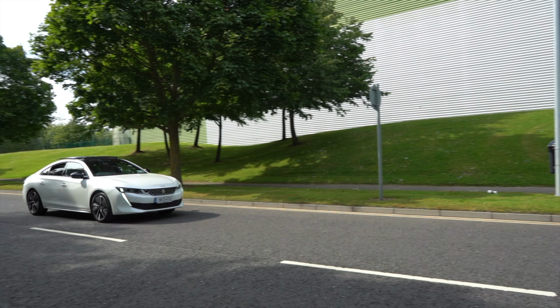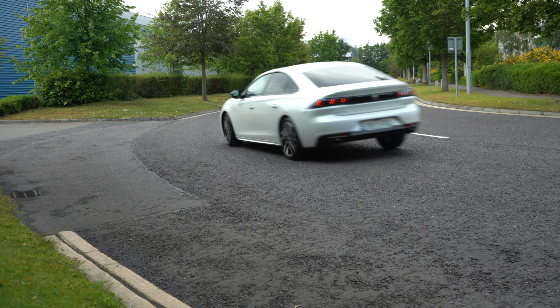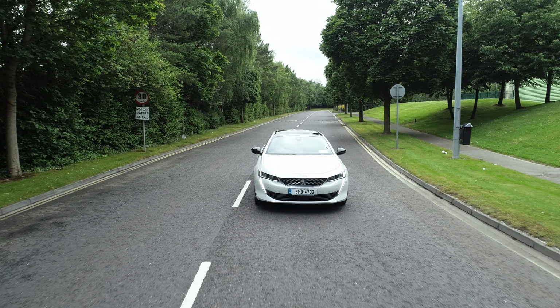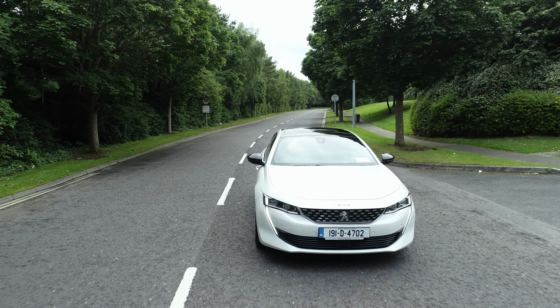the engine note sounds pretty okay, and it's quite brisk to get into corners. So when you want to have some fun, it's very doable. Now, coming into a bend and testing the brakes, there's plenty of power in them as well. For a car sitting on 18-inch alloy wheels, it doesn't feel particularly firm. There's still a decent amount of profile in the tires. You can go to 19-inch. Not sure how harsh they would be. You do get adaptive suspension then as well on the GT version of the car.